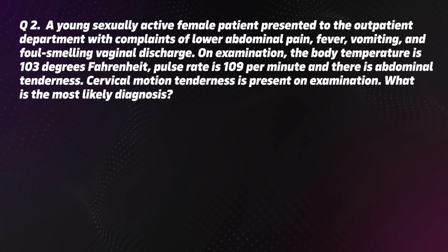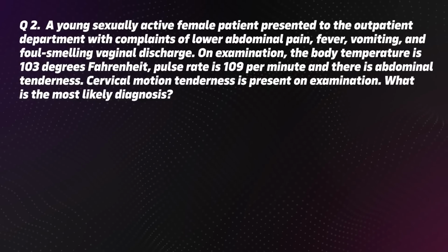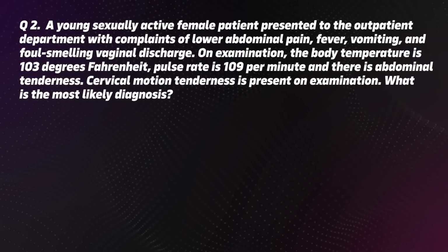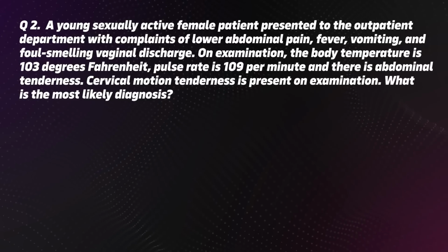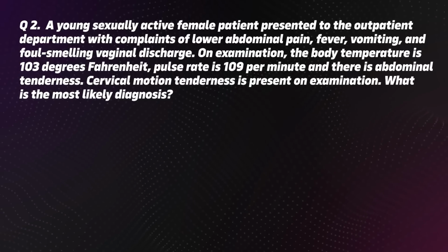Question 2. A young sexually active female patient presented to the outpatient department with complaints of lower abdominal pain, fever, vomiting, and foul-smelling vaginal discharge. On examination, the body temperature is 103 degrees Fahrenheit. The pulse rate is 109 per minute and there is abdominal tenderness. Cervical motion tenderness is present on examination. What is the most likely diagnosis?